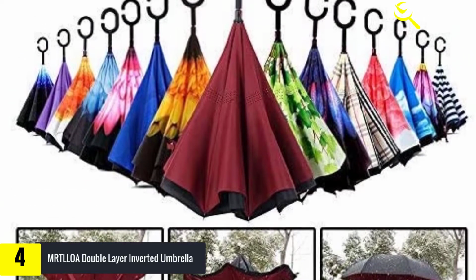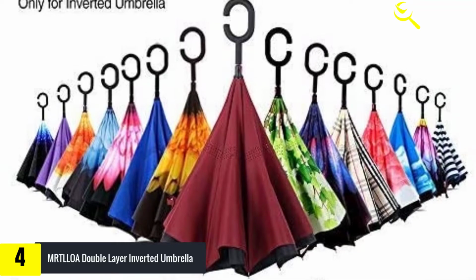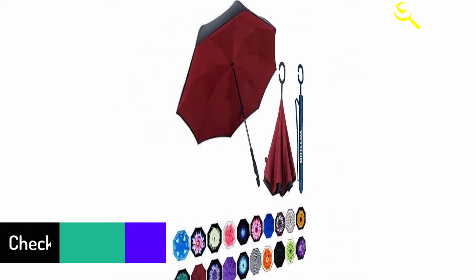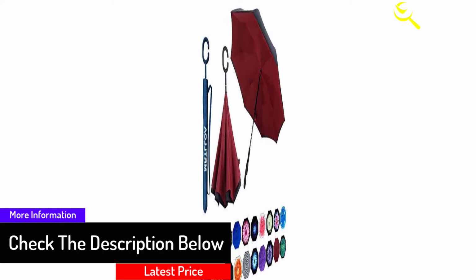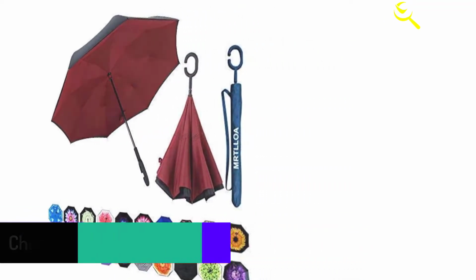It is possible to hold this mrtloa umbrella with your wrist through its C-shape hand grip. Hence, you could free your hands to operate your cell phone, do shopping, carry the baby, etc. Manufacturing process is done using the pongee cloth that protects the user against UV rays, rain, powerful wind gust, etc.